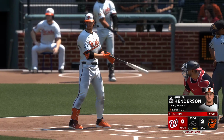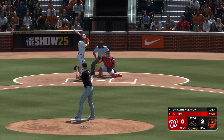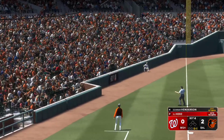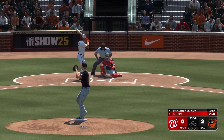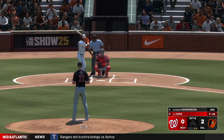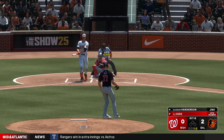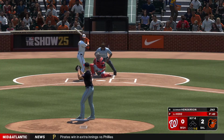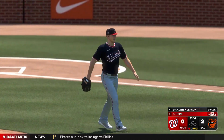Here's the Oriole cleanup hitter, Gunnar Henderson. And first offering is fouled off. Slider misses outside. Strike 2. I wouldn't throw him another breaking ball. 1-2. Try to go again with the fastball, slightly elevated. He just is having a hard time catching up. Swings and misses, struck him out.